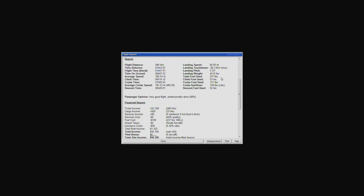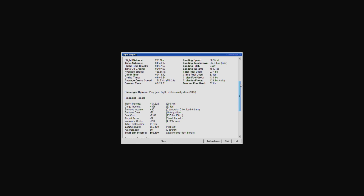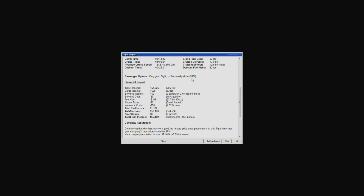Used 237 pounds of fuel. Climb fuel used 53. Cruise fuel used 131, it's 129 pounds an hour. Used 52 pounds on the descent. 98%. Alright. I was like, there's more. I guess it's down here.